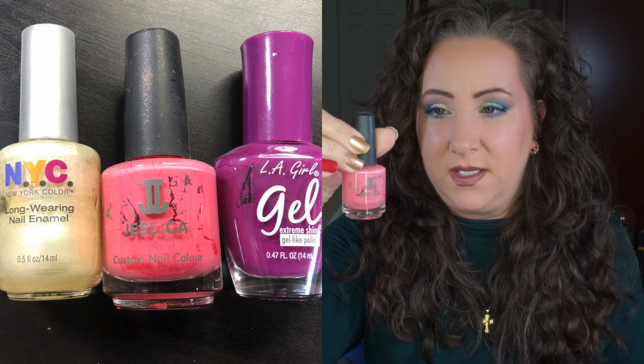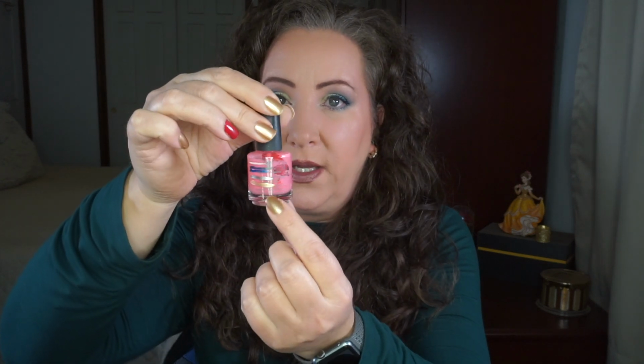Jessica Nails, this is a pink. This one is so low. I kind of hope you guys pick this one because, I mean, can you see how low that one is?